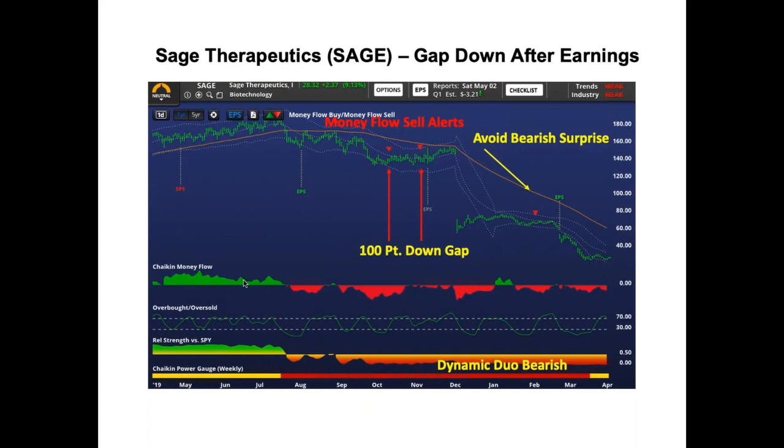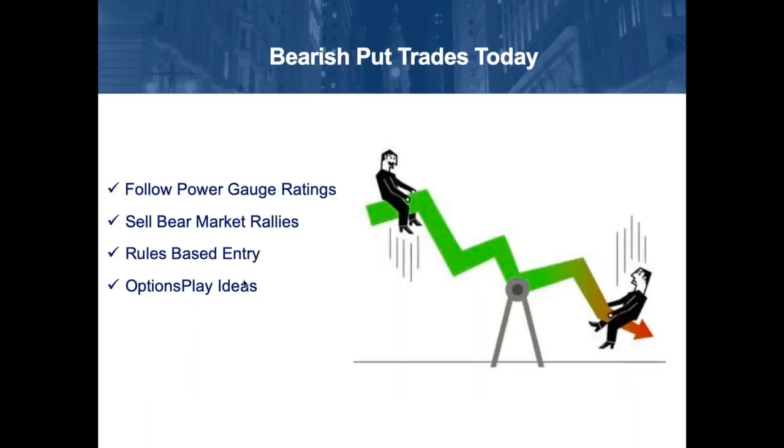So bullish biotech stocks, bearish biotech stocks. That's the difference between a bullish Power Gauge rating and a bearish Power Gauge rating. So let's look at 2 trades, one that I put on yesterday, one that I put on today.